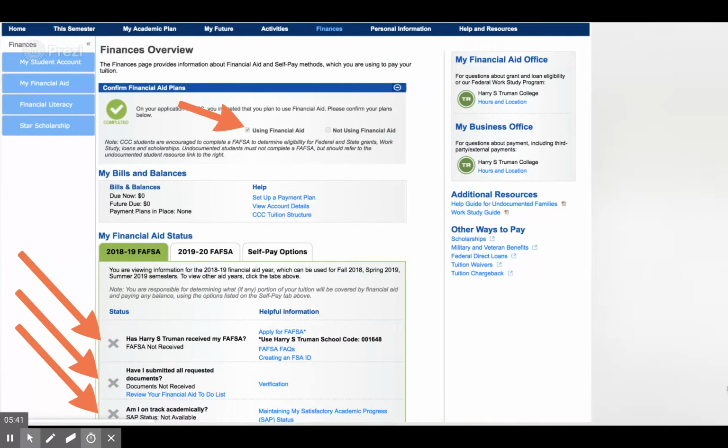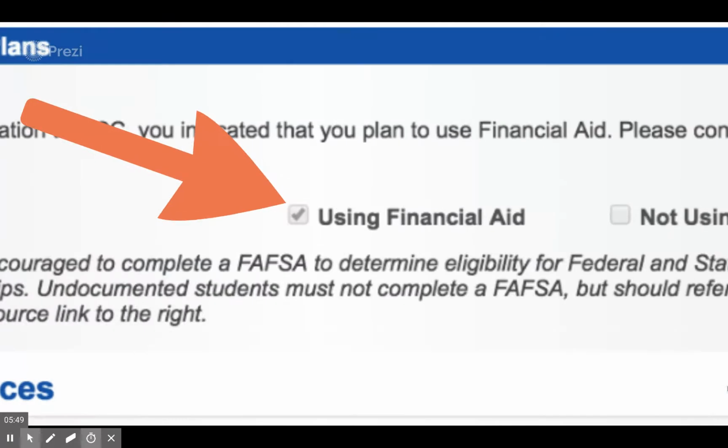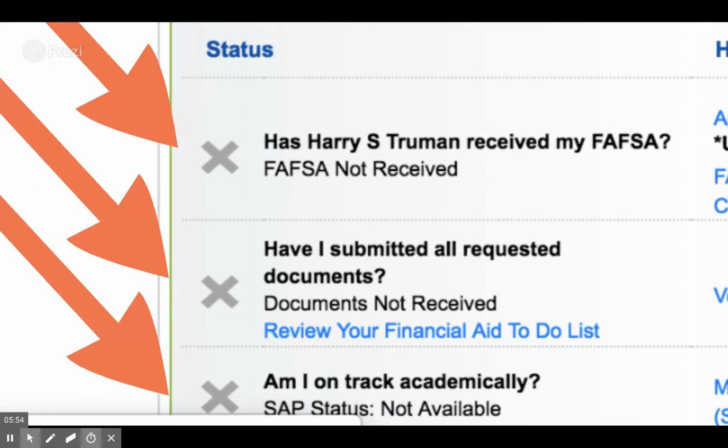The last thing on here is your finances. So it's going to be important that if you can use FAFSA or financial aid, if you've completed FAFSA, that you click on this button here using financial aid. You'll want to do that because you want to use your financial aid if it's offered to you.